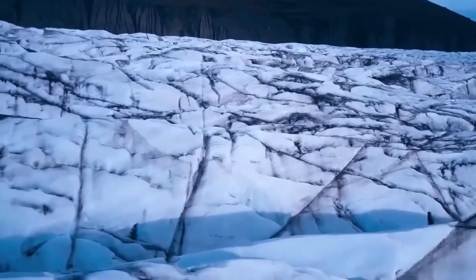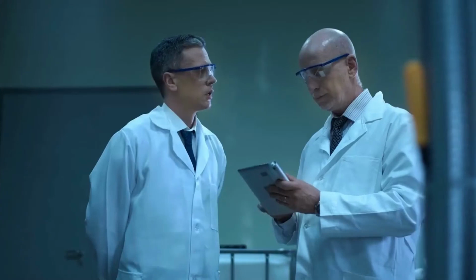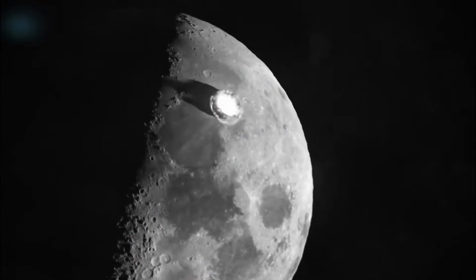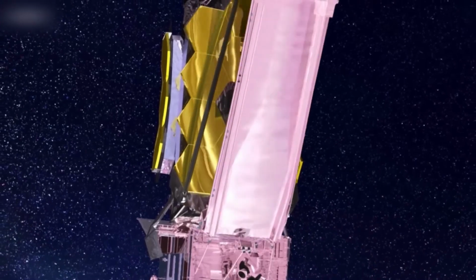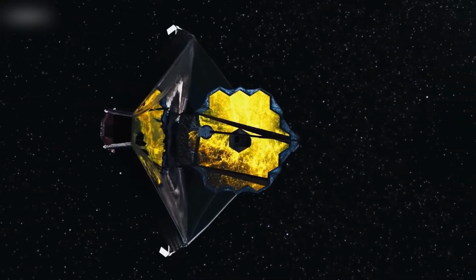But the strangest thing is the traces of ice in craters where the sun never shines. Where does water come from in a world where the temperature drops to minus 400 degrees Fahrenheit? Scientists whisper, it's like finding an oasis in the Sahara Desert. Could the ice be a legacy of comets that bombarded the moon? Or was water born in its depths during eruptions? The Webb telescope doesn't provide answers, but its data is the key to a door behind which a new chapter of lunar history is hidden.